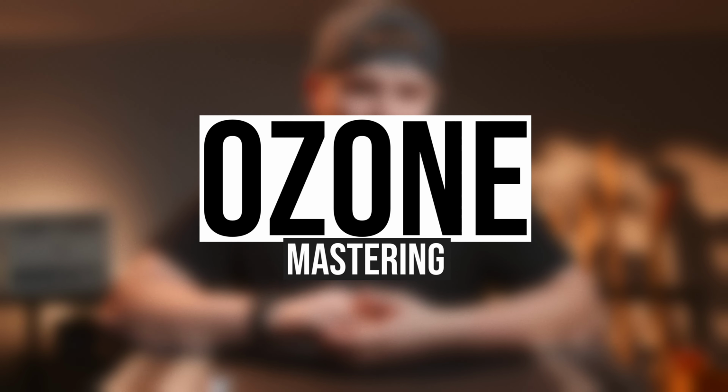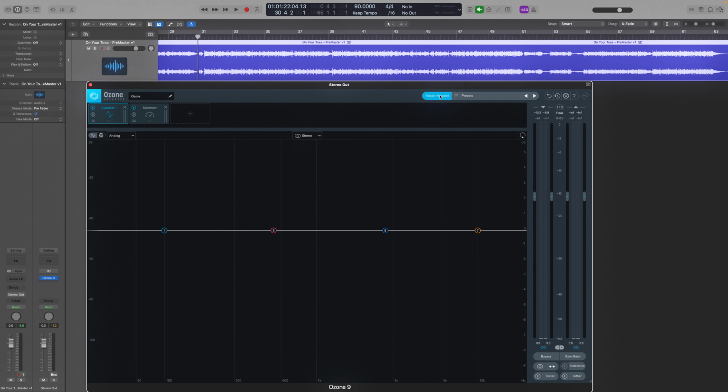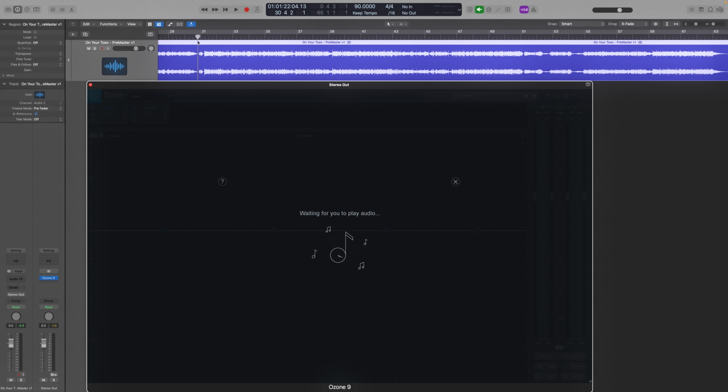Essential plugin number 4. I would really recommend looking into some sort of mastering solution, and I recommend Ozone by iZotope, which is really fast and really easy to use. Just like Nectar by iZotope, Ozone has the same type of assistant. You just drop the plugin on, you go to Mastering Assistant, and you click Next, and you just play the track from the loudest part of the song, and it's gonna do its thing. Let's hear what it sounds like.